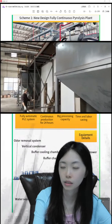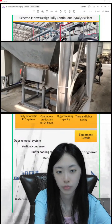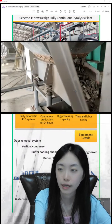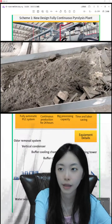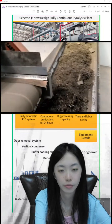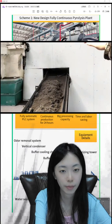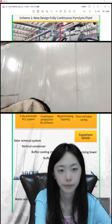This customer chose 2 lines of shredding to reach a high efficiency. This is a vibrating shredder, which vibrates the smaller particles onto this conveying belt. You can see the mesh is much smaller. The final product of tire rubber powder is 16 to 18 mesh.